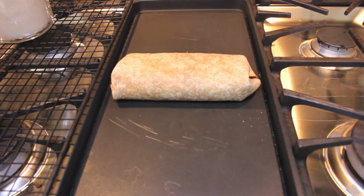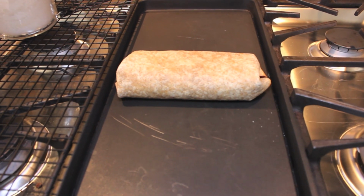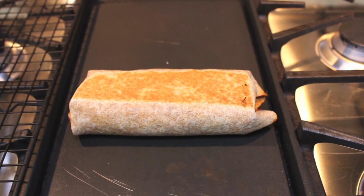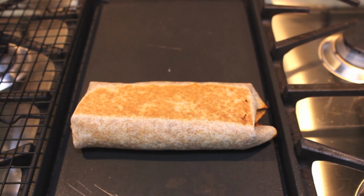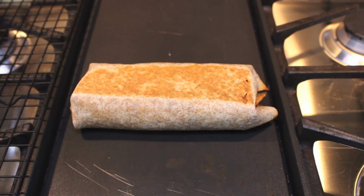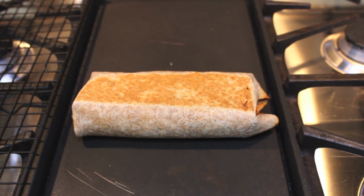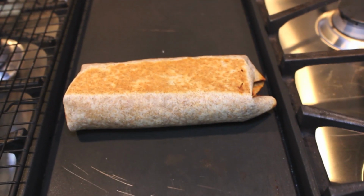Now what I'm doing is toasting the outside of the tortilla on my griddle here, and that makes it nice and crispy. There's the other side of the burrito getting nice and toasty, so you just want to get each side of the burrito about like that. You want it to just be sort of golden brown. Just be careful that you're not doing this on too high of a heat. You don't want it to burn, and the tortilla will crisp up fairly quickly before the inside gets nice and warm and hot. So just do it really slowly and then take it off the heat when it gets nice and brown like that.